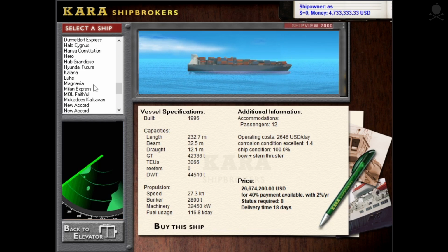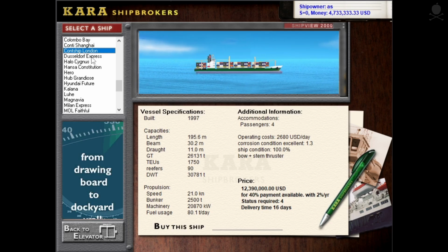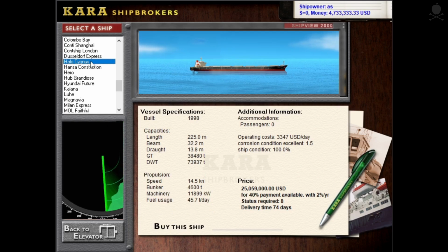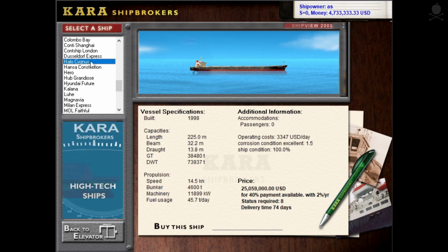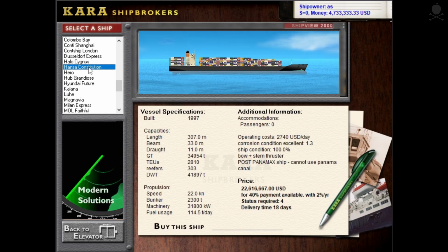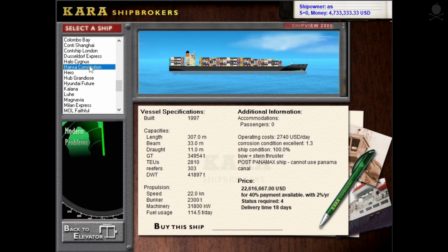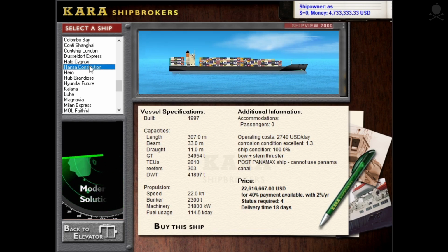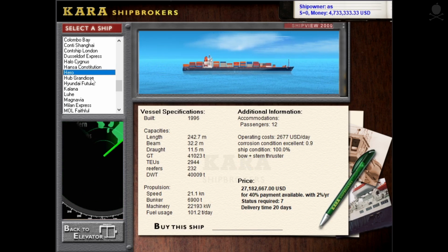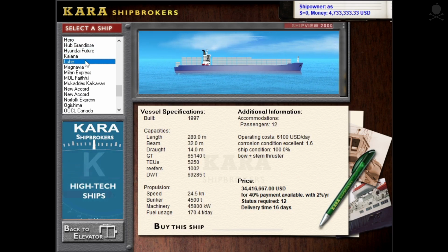Conti Shanghai we've seen, a lot of new models I think. Ship to London, did we see this last year? Maybe we missed it. Düsseldorf Express, nice. Halo Cygnus, a bit small and slow for a bulk cargo ship. Hansa Constitution. Did we miss the cargo ships in 97? I think we did. Post Panamax. Not big enough to justify that, I don't think. Hyundai Future. Too small. Luha.